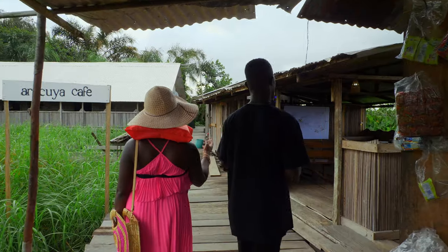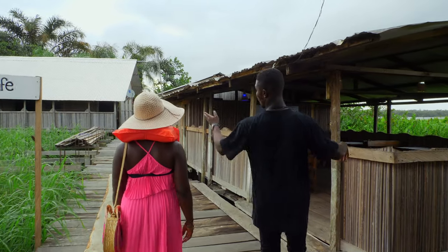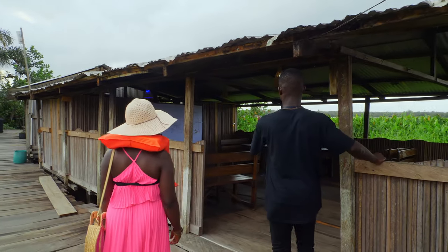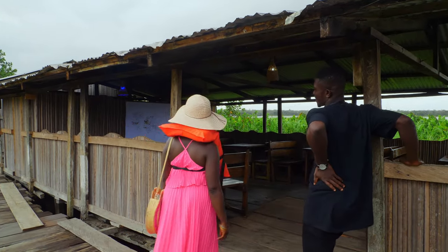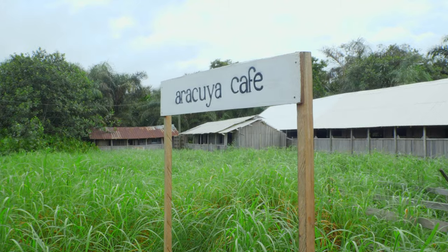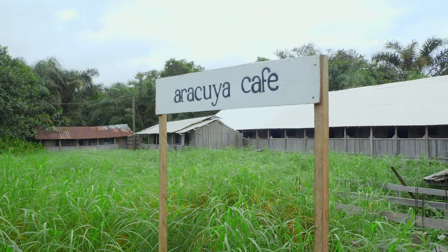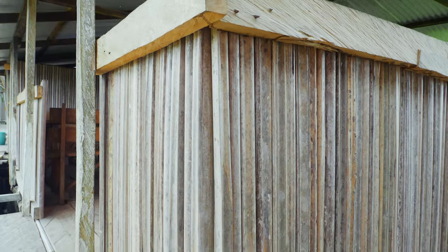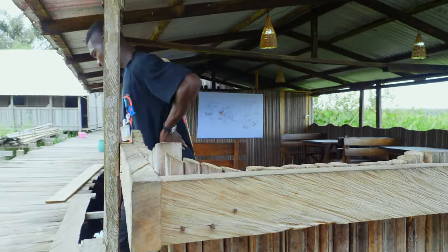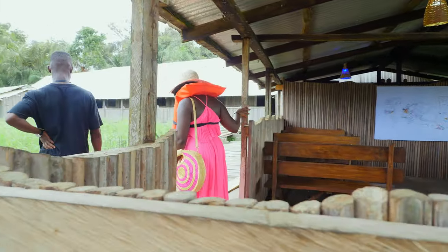Is this a kindergarten? No, this is a cafe. It's not a classroom? No. It's like a restaurant. So here they give out sobolo, foodies, all those local fruits around. Is there a classroom? That's the school. Be careful.